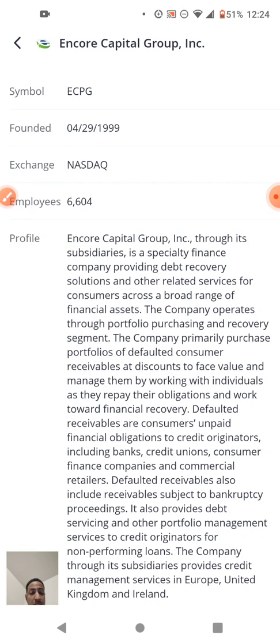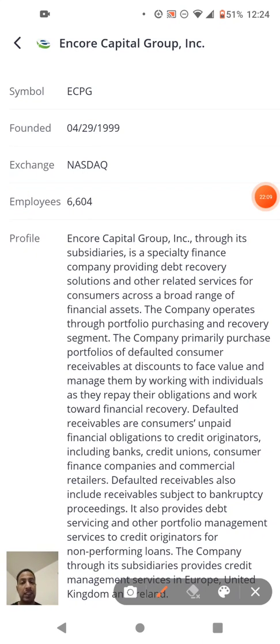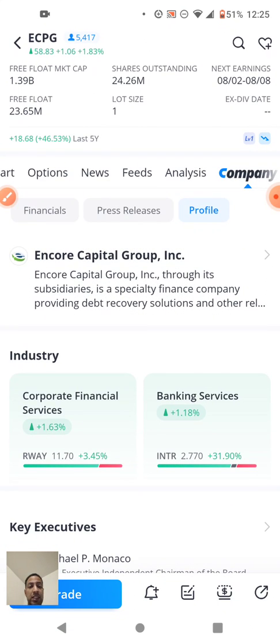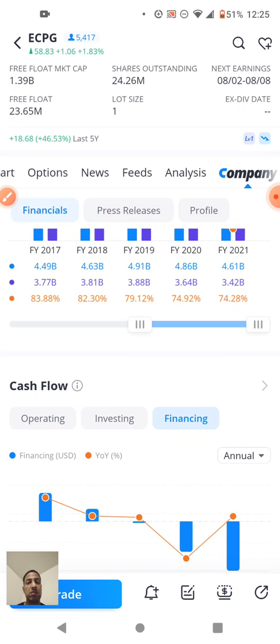So I'm looking at locations. At the bottom of this screen, it says the company, through its subsidiaries, provides credit management services across Europe, UK, and Ireland. Sorry, not the U.S., just Europe, UK, and Ireland. I thought it said United States, but that was my mistake. So the corporate financial services, I'm gonna say yes.